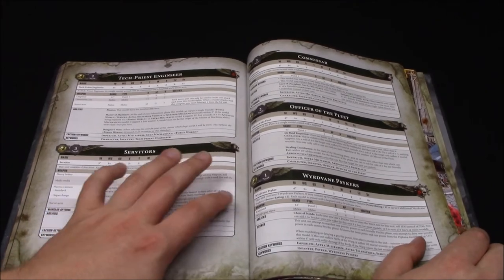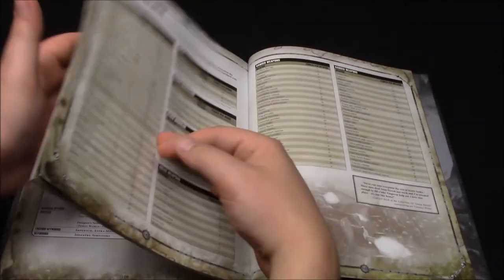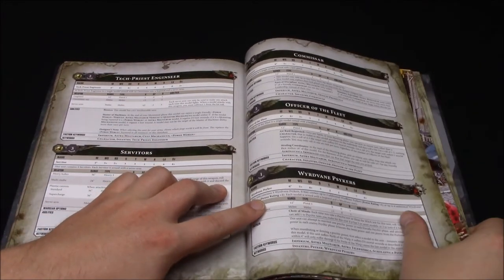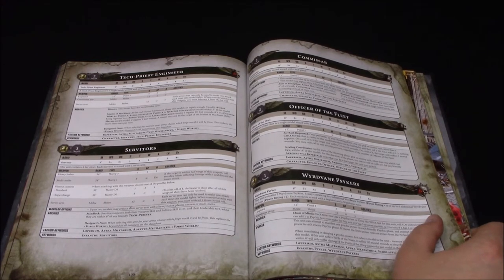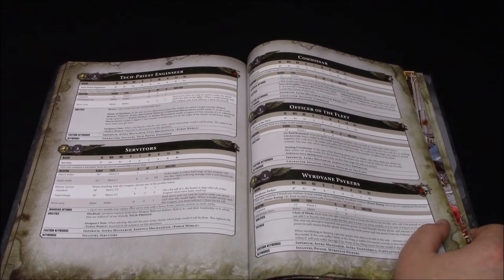Right, so, Tech-Priest Enginseer, power level 2, and he costs you 30 points, not including wargear. Okay, Tech-Priest Enginseer has movement 6, weapon skill 4+, ballistic skill 4+, strength 4, toughness 4, wounds 4, good amount of wounds actually, attacks 2, leadership 8, save 3+. A Tech-Priest is a single model armed with an omnissian axe, a laspistol, and a servo-arm.